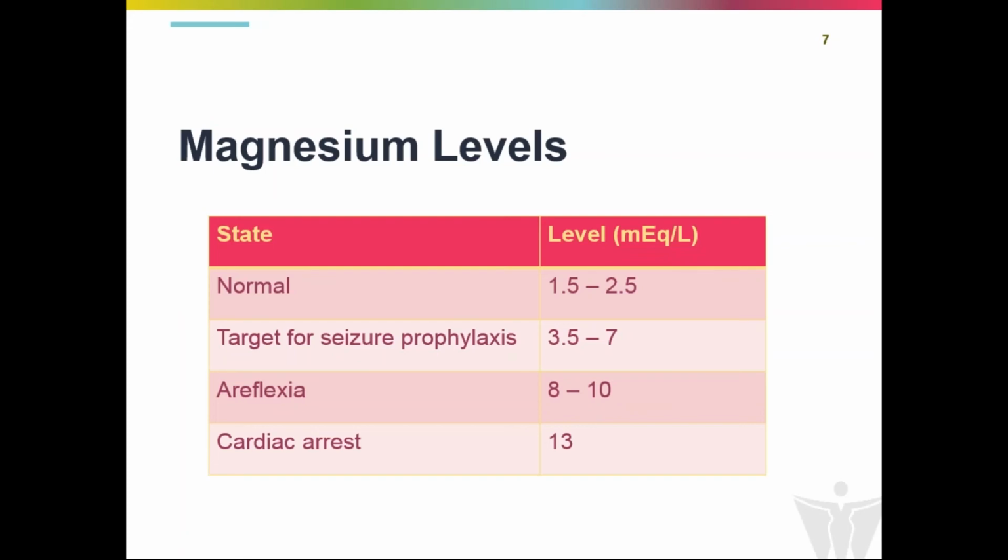I just want to take a moment to talk about magnesium levels. So in the normal state without any supplementation, a normal magnesium level is 1.5 to 2.5. The targets for seizure prophylaxis is 3.5 to 7, and you start to see symptoms of toxicity at 8 to 10 with areflexia, and you can have cardiac arrest at 13.